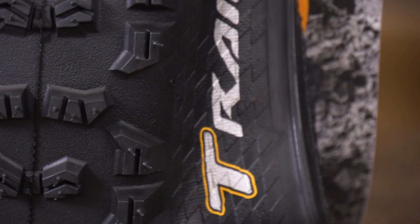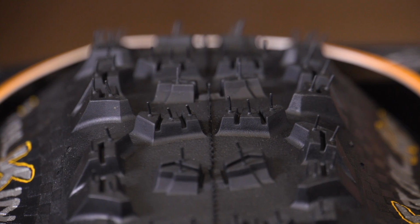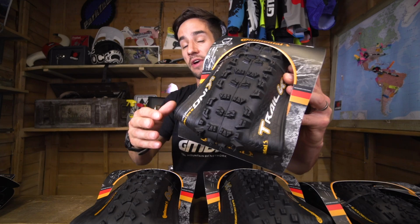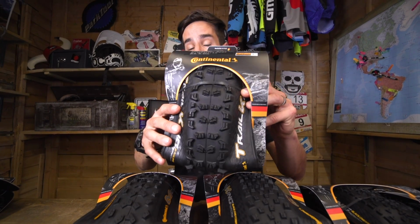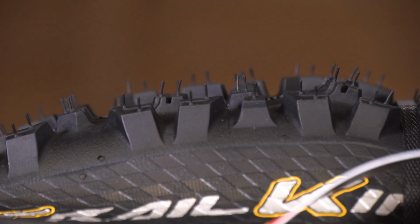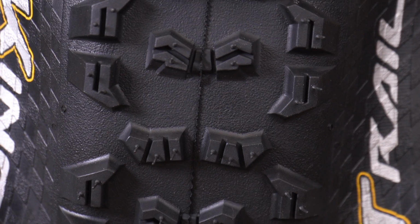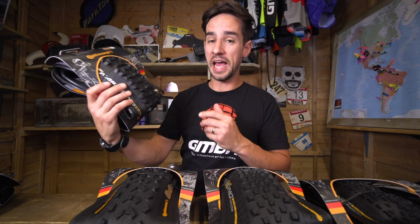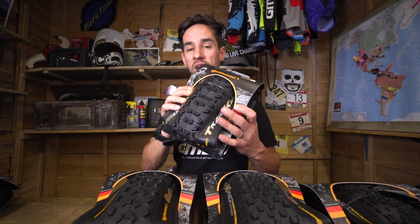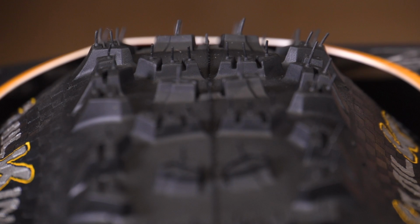So this is the redesigned Trail King. Actually, it's quite subtly different from the last one, but you can see these side knobs are more in line with each other to give you really good cornering grip. Available in 26, 27.5 and 29. The 27.5 and 29 available in 2.2 and 2.4 widths. So this is a 2.4. Obviously that's probably better for drier, hard pack conditions, whereas the narrow tyre is going to dig in better into the mud. So now we're up to the Protection Apex end of the scale with these two tyres. They're tougher, grippier tyres, and this now weighs in at 890 grams.